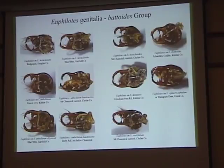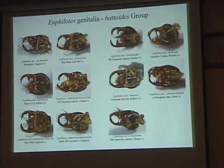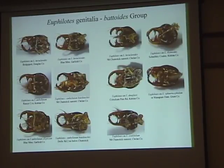Here's a bunch of different populations of the Batoides group genitalia. Look at all the variation we see here. See, this one has a big, massive tooth with little side teeth on it. This one has several long, slender teeth. They really vary.